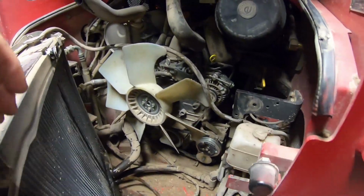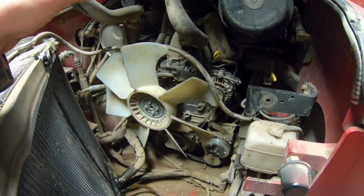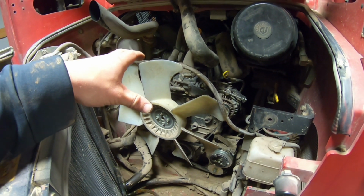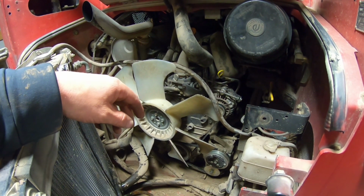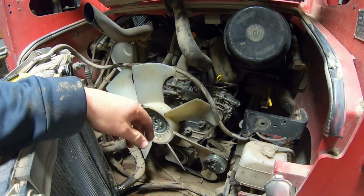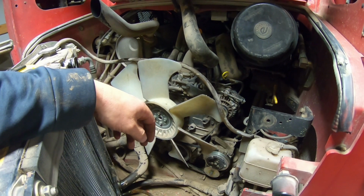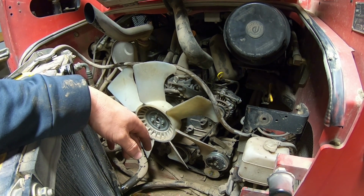Okay, the belts are back on. And this could be a bit of a gamble, I guess, but I may go ahead and put the shroud back in and bolt it up so I can get the upper radiator hose hooked back up. It says you're supposed to run this thing for 3 to 5 minutes and let the belts kind of break in, and then set the tension or check the tension again.